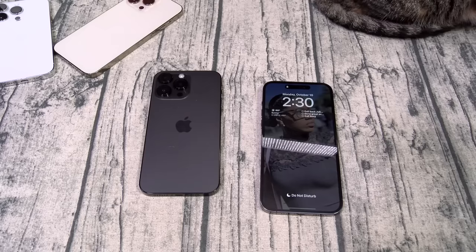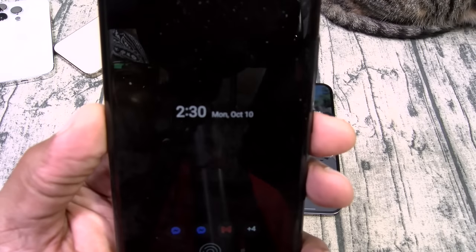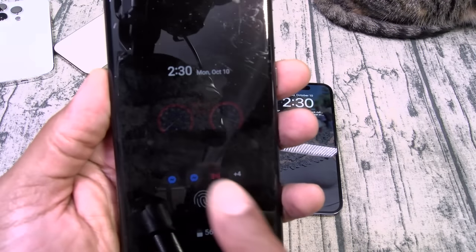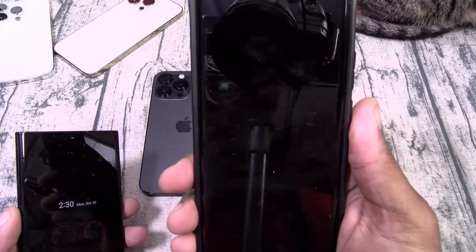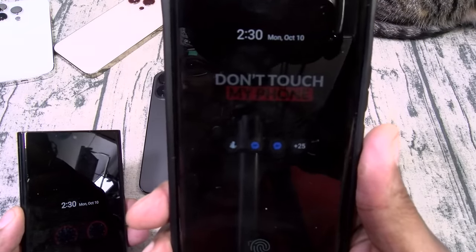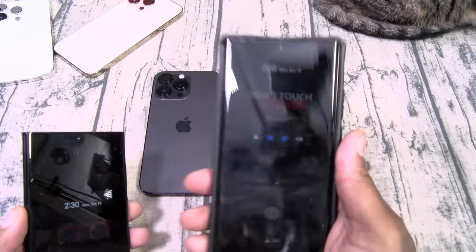Now, here's something that we could debate. Let me show you my Galaxy always on display. Okay, you see, it is animated. That's the race car status. I do got time, date, got my notifications. Here's another one of my Galaxy always on displays. Don't touch my phone. Halloween is coming up, so I had to throw the scary one on.